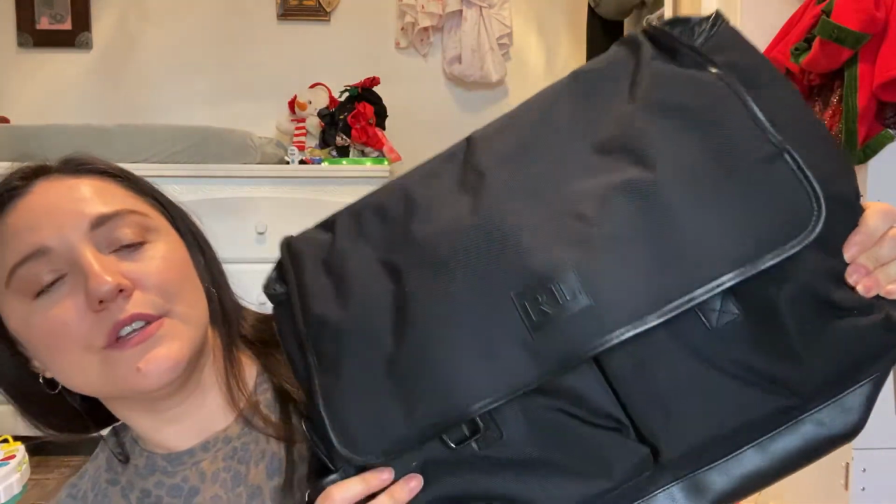think of for that teen in your life that has a bunch of stuff that maybe they want to keep all together. And if they're into just kind of having this nice classic look that I feel like a messenger bag gives. And then especially in the color black, it's perfectly neutral. And most, I feel, teens would go for something like that.